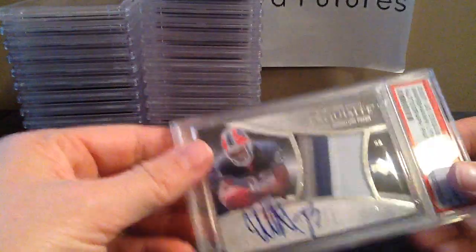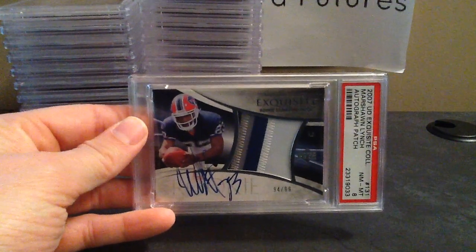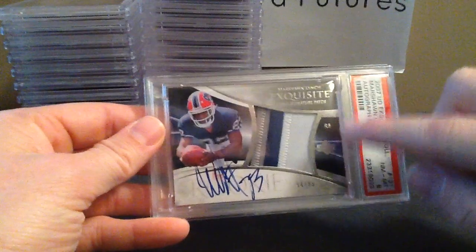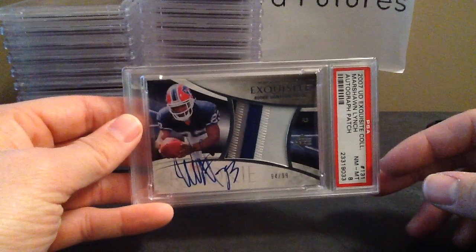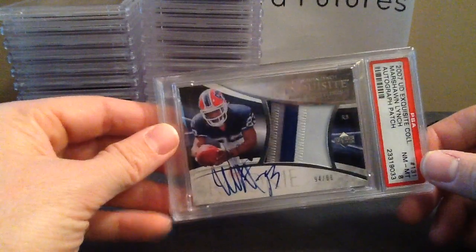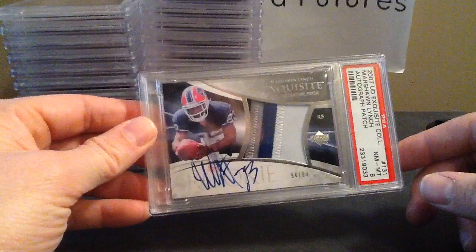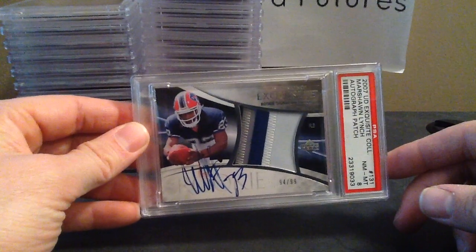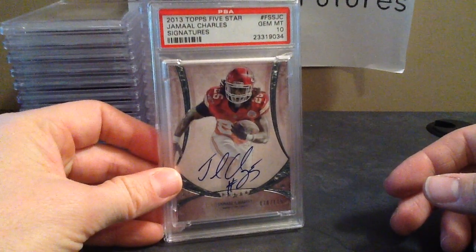This is a really tough set. I've sent Calvin Johnson's in and Peterson's from 2007 Exquisite. It's usually always chipping and some denting on these corners. This is the Exquisite Lynch, which is a very underrated card. I think I got this for like $60, whereas the Peterson's still like $900. So PSA 8, that's exactly what I expected, and I'm fine with it. It looks nice in the slab, I think. These cards are very underrated.